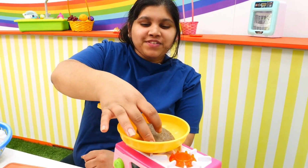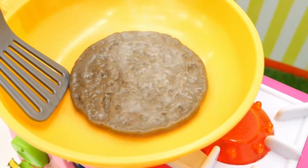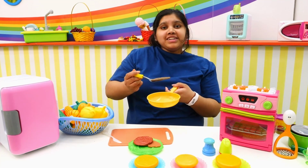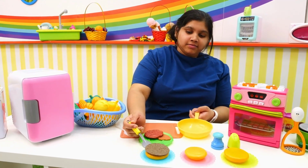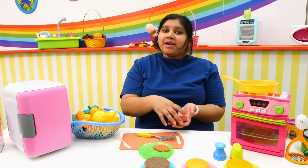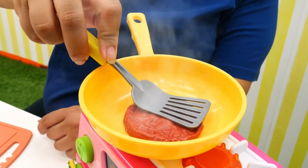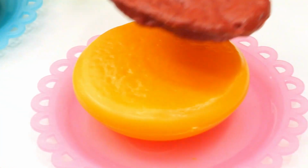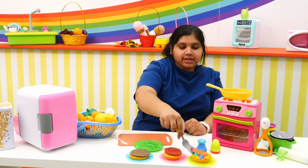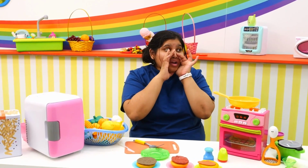Well, this cutlet is for Leo. Well, our first cutlet for Leo is ready. Time for second cutlet. This is for Emily. And this cutlet is for Olivia. It's all ready. Should we call the kids? Kids, the food is ready.